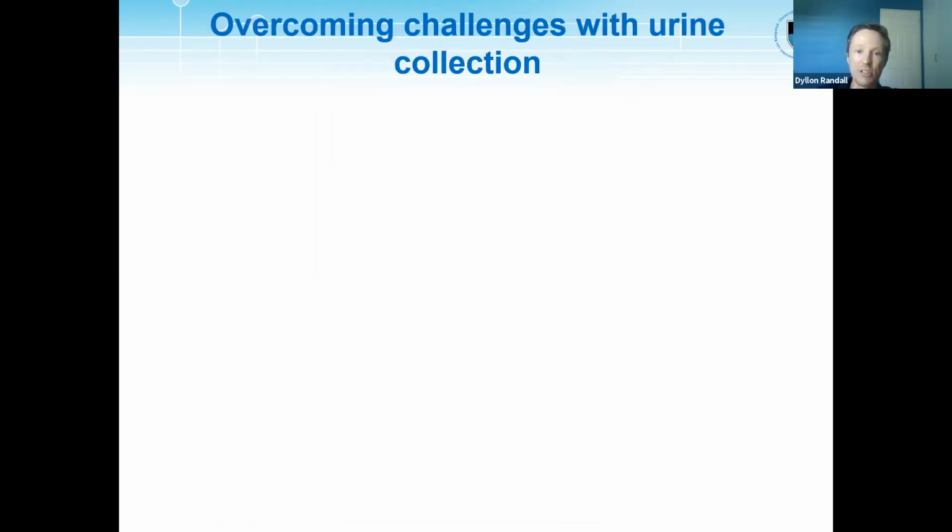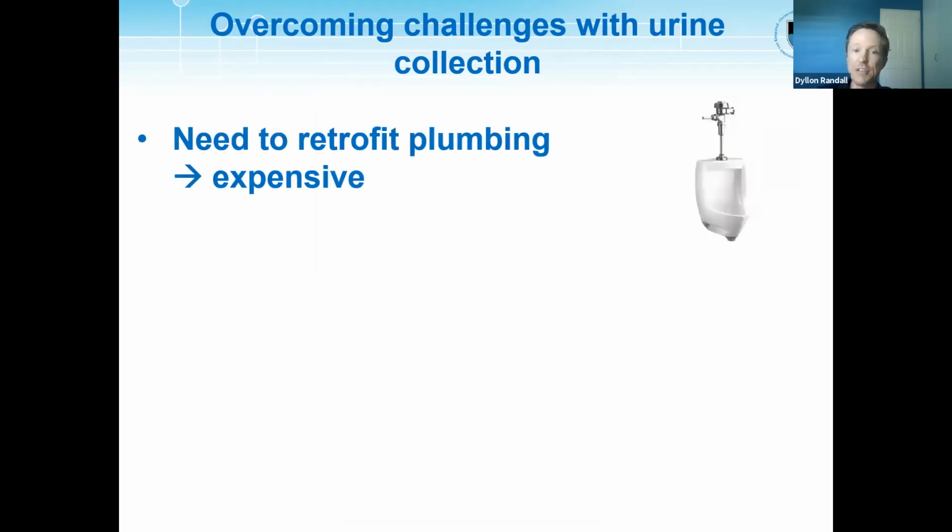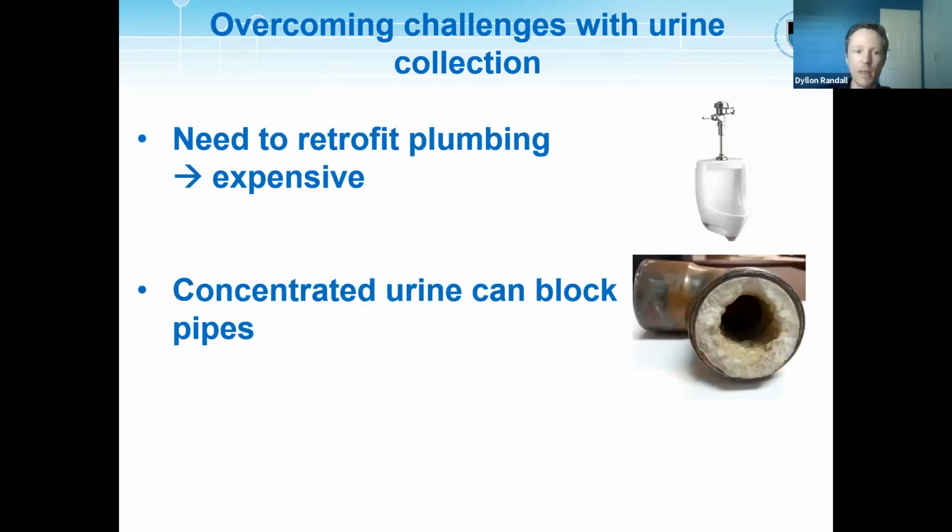So what this allows us to do now is overcome many of the challenges associated with urine collection. And some of these are the fact that you have to retrofit a plumbing system if you want to install this in an existing building, which is often expensive. Our urinals are standalone and don't have to be connected to a plumbing system.